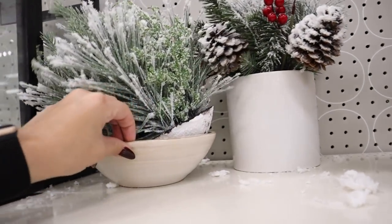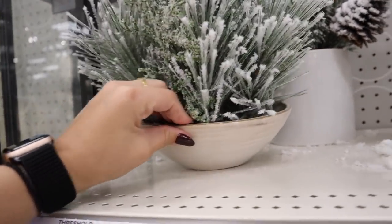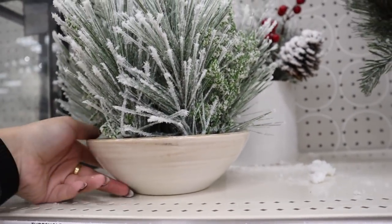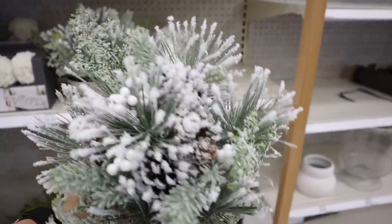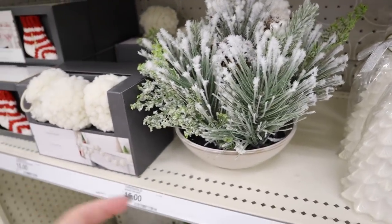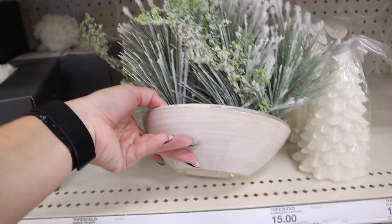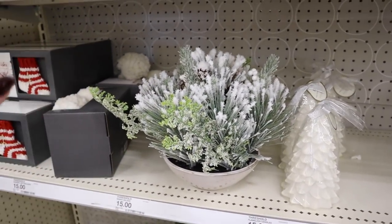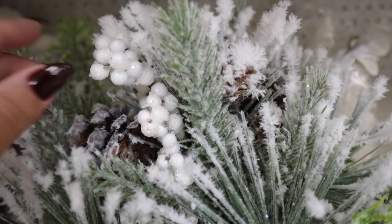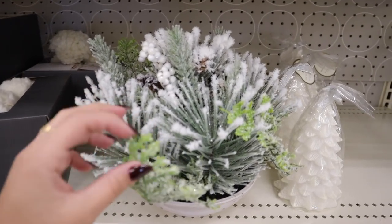What is this? It looks like, oh, okay. Well, I guess someone broke it, but that's pretty nice. It's by Threshold. It's a tabletop arrangement. Could probably get it for a discount. Oh, here's one that's hopefully not broken. How did I not even notice that? So here is this one. It's actually very pretty. I like how it's low profile, but still makes an impact because it's a little bit wider. Also love the flocked edges and the little sparkly berries. So nice. And like I said, this is $25.